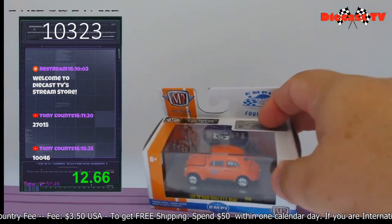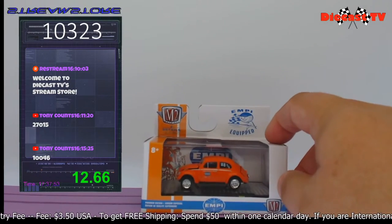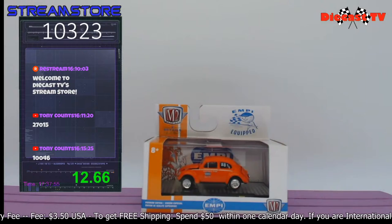1956 V-Dub Beetle Deluxe USA model. Pretty cool. I love the orange. They have the whole set in orange.